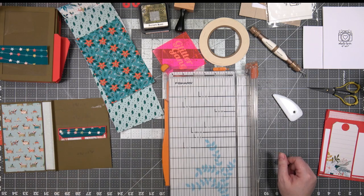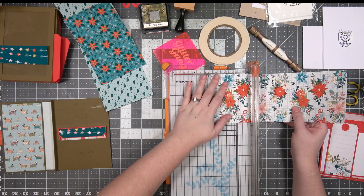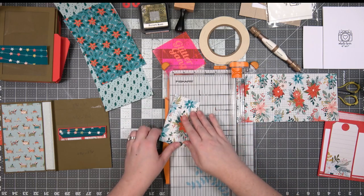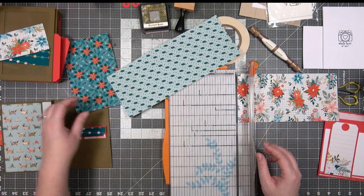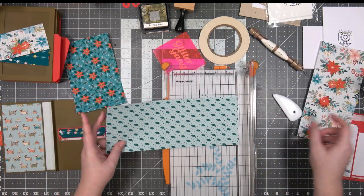So the next one is 4 3/4 by 2.5. So we'll cut 2.5. And the next one is also 2.5. So we'll cut 2.5.